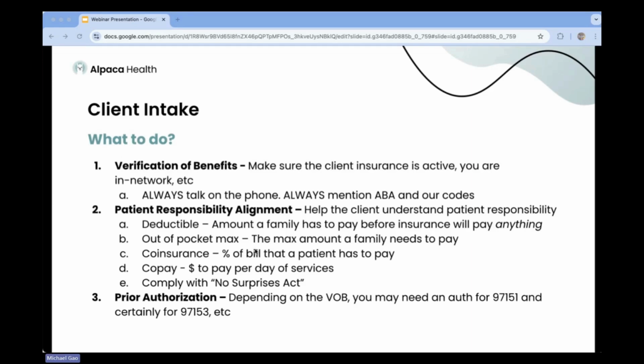Every payer has a slightly different way of doing prior authorizations. Some do it via fax, some do it via email, some do it via phone, some do it via Availity. So it's a payer-specific thing, but you do want to make sure you get your authorization approved before you deliver services. What does a patient responsibility document look like?